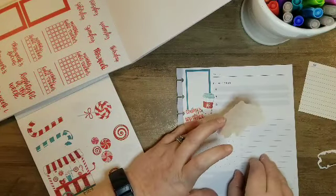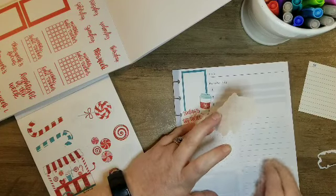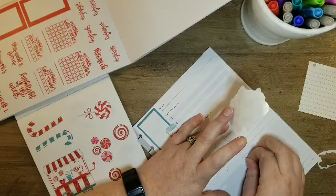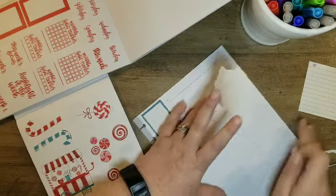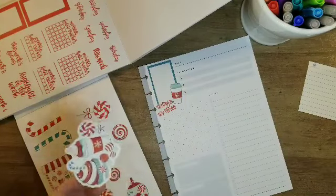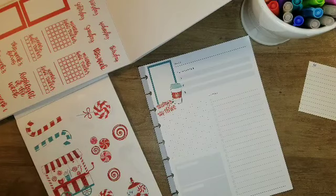Oh, what did I do there? Did you guys see that? I got a sticker stuck to my... I hope it doesn't tear the page. Nope, beautiful. All these little tiny scraps, if I don't throw them away, then I end up with them all over my spreads.